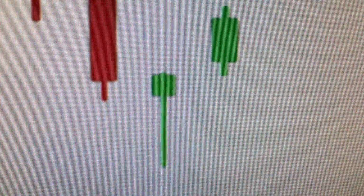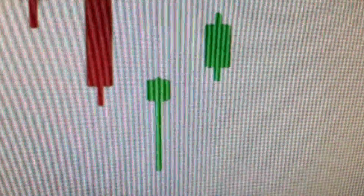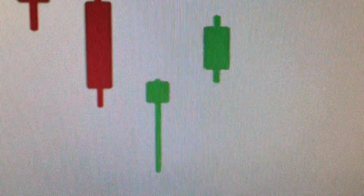So you'll have to excuse the screenshot capture. I'm still working on that. I'll probably have that ironed out in a couple of weeks, but right here we have a bullish hammer, and you can tell it's a hammer because it's got a wider head than a dragonfly, which has a flat opening and closing price, and so it's a little bit bigger than a dragonfly, and so that's why we call it a hammer. It's got almost no tail at the top.